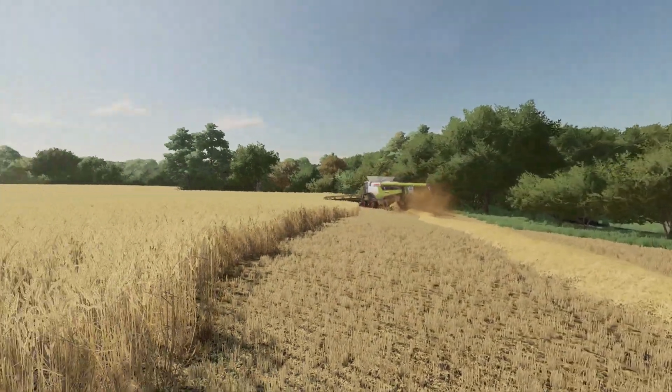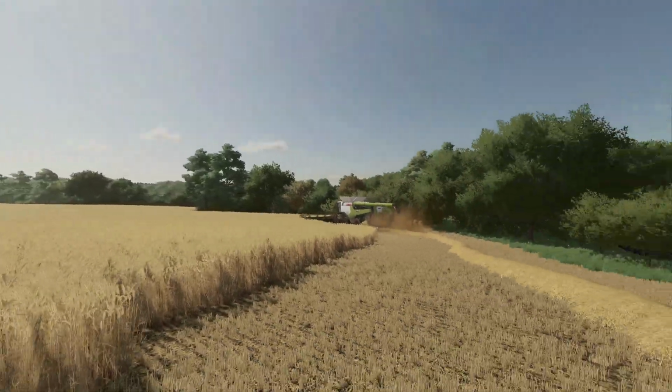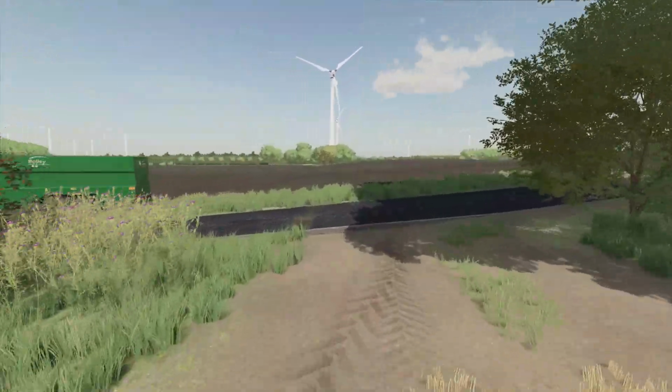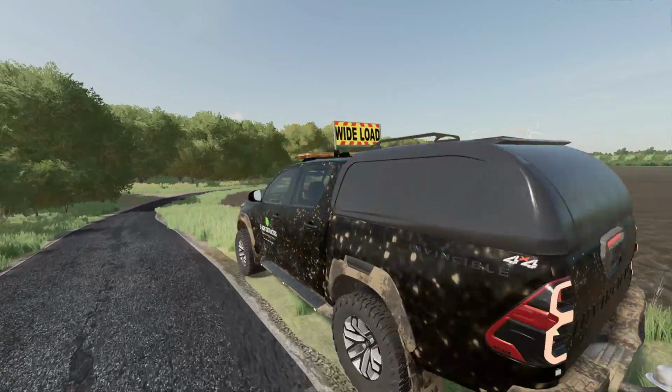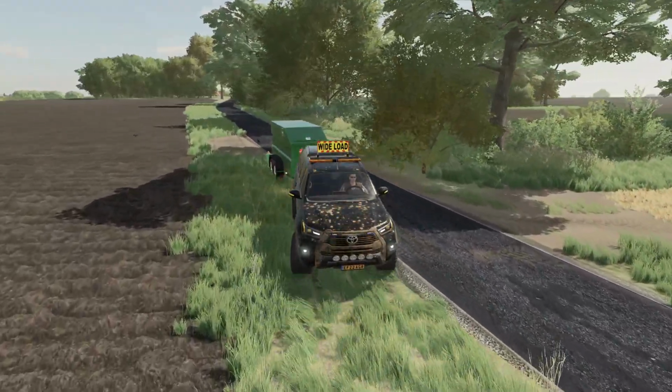So that's him started off in this one. I think this is quite a long, thin one. So we had planned to be up here for a couple of days. That's why I brought the fuel bowser. I'll just pull in the field, get this out of the way.